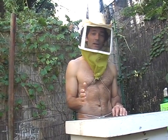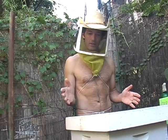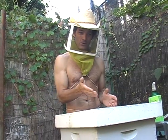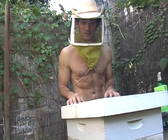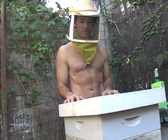Now, when approaching a hive, you always want to approach your hive from behind. You never want to stand in the front where the flight path of the bees are or where the front entrance is. Now, at this point, we will open up the outer cover.